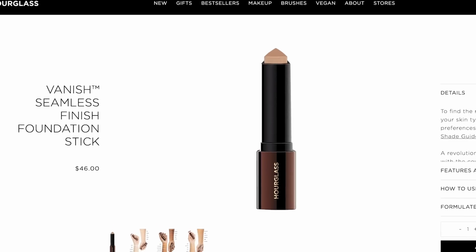You guys know I super love the Hourglass Vanish. That is my favorite stick foundation. And oddly enough, I tried their liquid version of it and I hated it so much. Gosh, I feel guilty about it still because I love Hourglass so much. I was having a weird thing where I was like, what if this is the reverse? Like I love the liquid so much and then I absolutely despise the stick version. I'm hoping that is not the case.